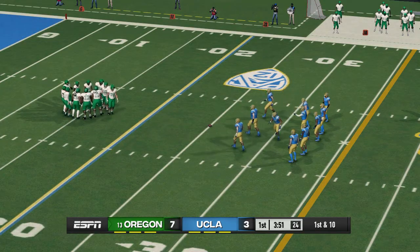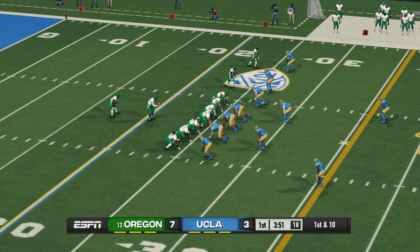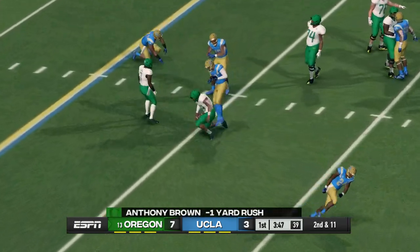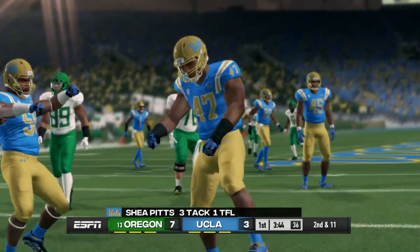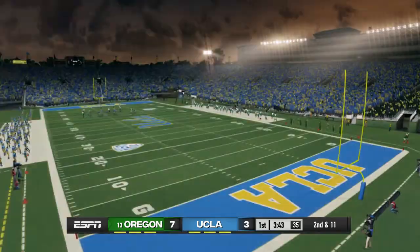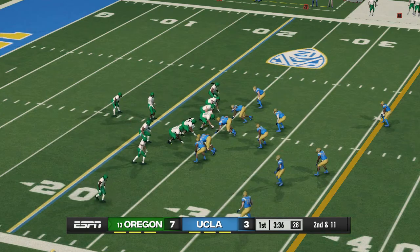Brad, let's see if this offense can maintain the rhythm that they established on that last drive. Not just putting points on the board, but driving the length of the field to be able to eventually put points up. I think that's going to be important for them to try to keep that confidence going here on this drive. Second down and 11. Ball on 24. Oregon is up by 4.